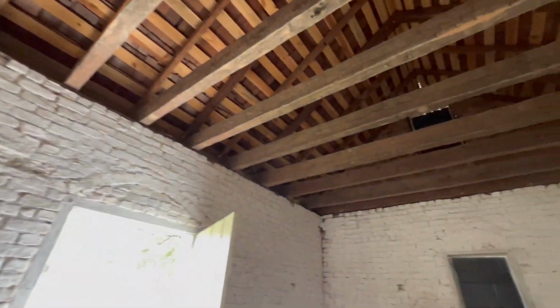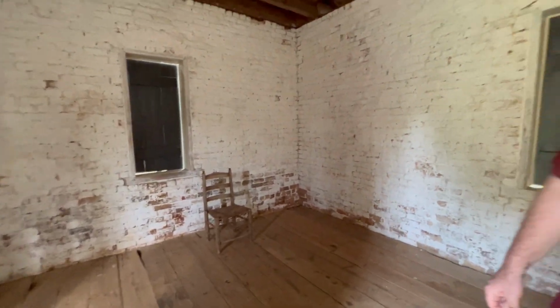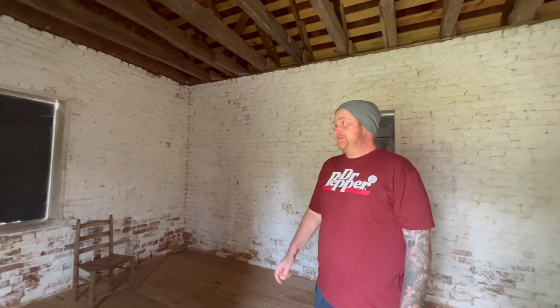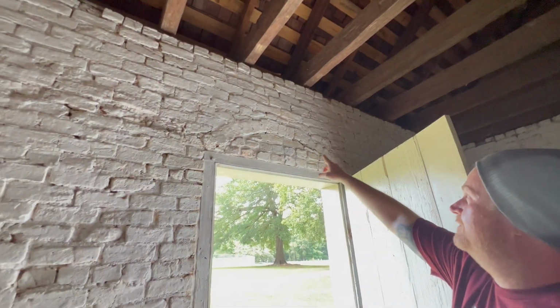Definitely some old construction in here. Holds up, they don't make them like they used to, Randy. They definitely do not. This place has been here since the 1800s and still holds up. And they even got fancy with the doorway. They put a little arch. They did. Look at that.